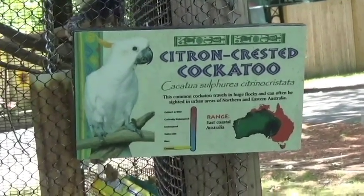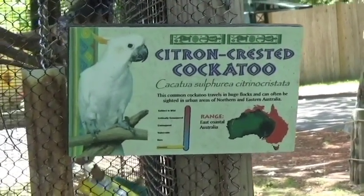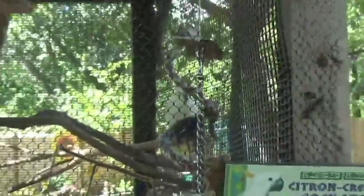Now this one is a Citron crested cockatoo. And there it is. Right there. Hi there. You see those feathers? Just like the same thing with other cockatoos. They just go up for lots of great reasons. Hi there, cockatoo.